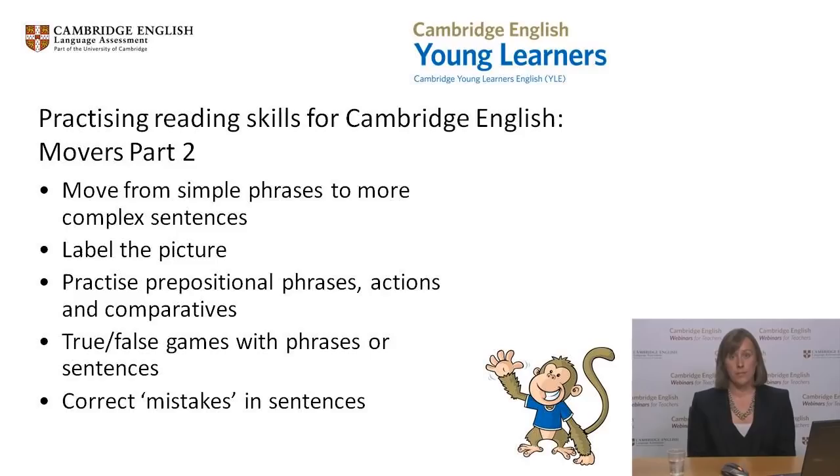You can also focus on the actions you can see in the picture, washing or cleaning teeth. Practicing comparatives as well will be important, asking children to point to the biggest or the smallest or the wettest bear. You can do all of this through games or races, working in teams or pairs. Children can point or label a picture or use flashcards. There is a set of fantastic classroom posters on the teaching support website that you could use for this. Again, we'll give you the address at the end of the session.